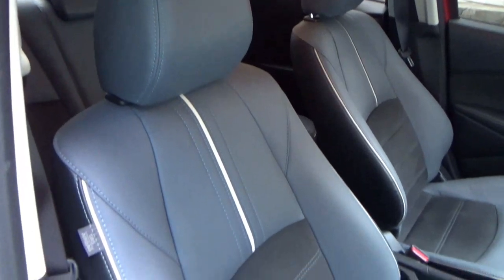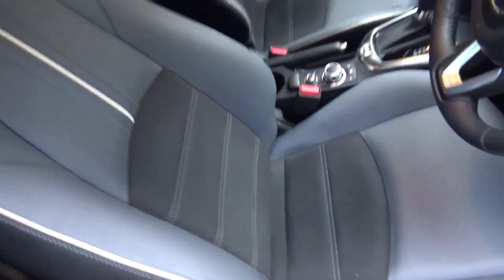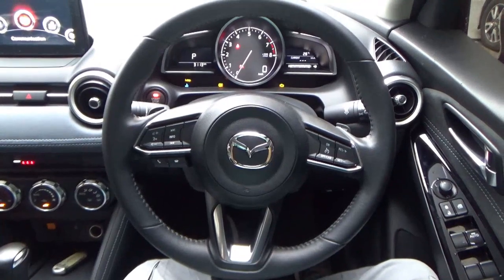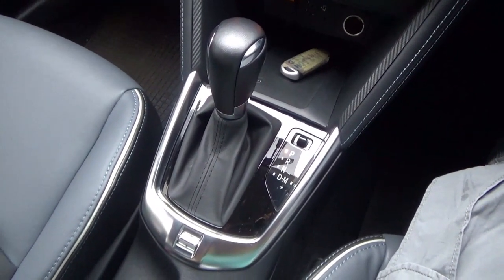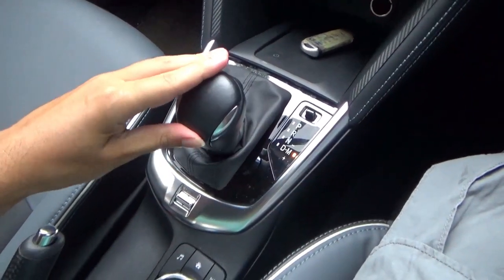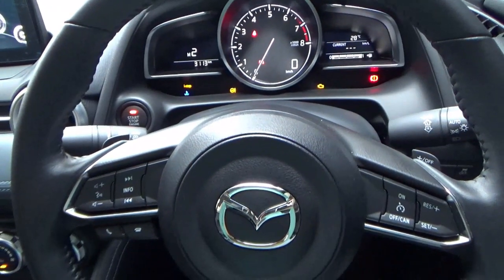Partial alcantara and leather upholstery with white piping on it. Three-spoke level up multifunctional steering wheel with silver trim on it. For transmission, this Mazda 2 Sedan comes with a 6-speed Skyactiv automatic transmission. Manual shifting mode via the gearbox or the paddle shifters on the steering wheel.